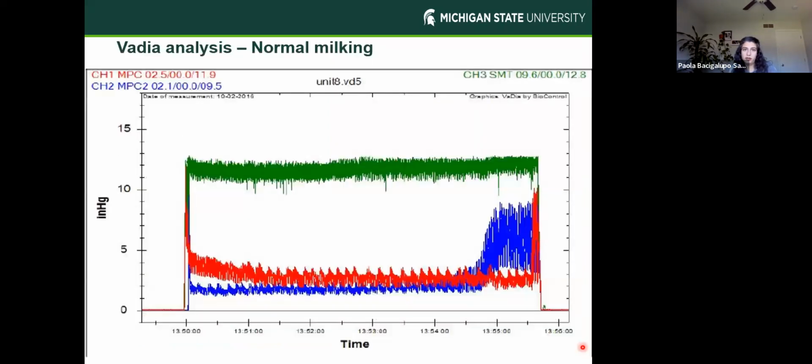So based on that, we get this graph. And what do we have here? On the horizontal axis, we have time. This one is almost 6 minutes of milking time. And on the vertical axis, we have the vacuum, inches of mercury. The blue and the red are the lines that represent the vacuum at the mouthpiece chamber. And the green one here is the vacuum at the cluster.